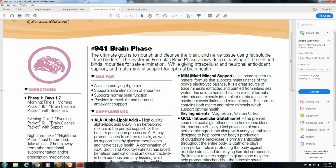All right, so let's talk a little bit about the brain phase and what's in it. The brain phase comes in a package like the other phases, a 30-day program that has the prepackaged doses in sachets with morning, evening, and nighttime doses listed on them, so it's very easy to follow for your patients.